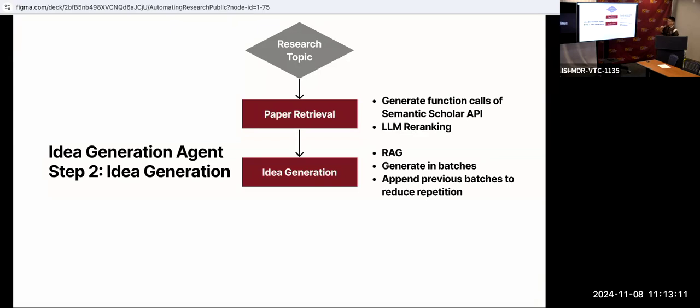And I want to highlight that in this step, we want to massively over-generate the number of possible ideas. The intuition is that the more I generate, the more likely it is that I'll find some good ideas among the generations. There's a limitation on the max output tokens since we're using Claude 3.5 as the base model. So we're generating in batches and we'll append the previously generated ideas into the current generation and ask the model to not repeat itself over the different batches.